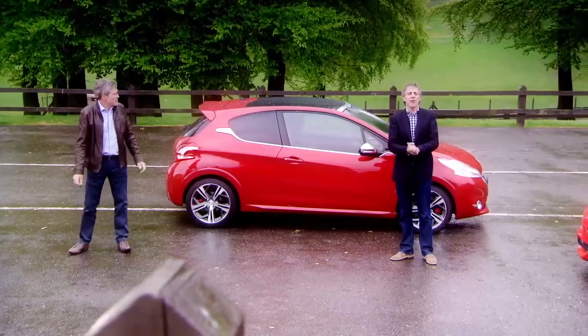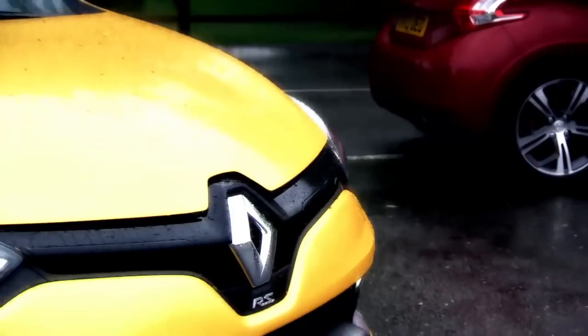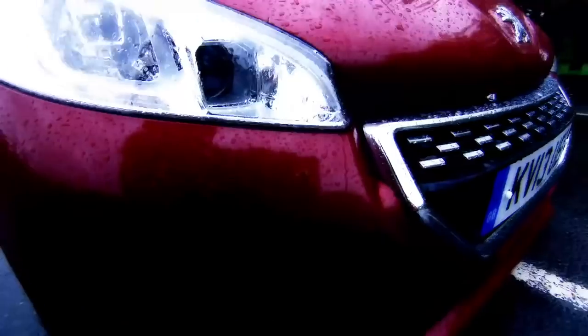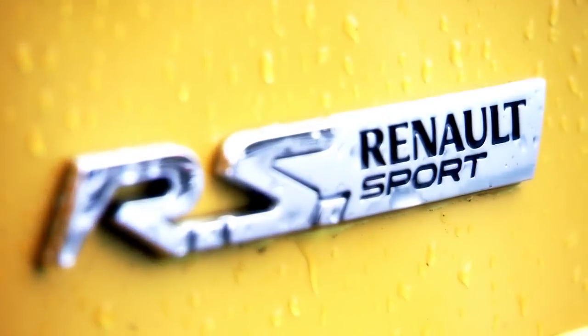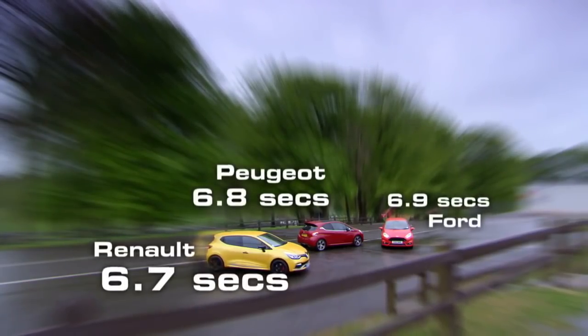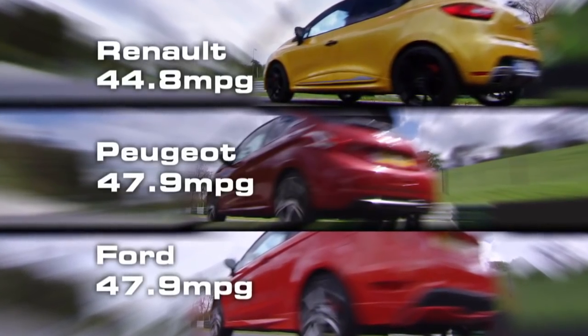But let's kick things off with these tiny little fighters. Rejoice, fellow petrol heads. We've got some brilliant news. No less than 3 brand new hot hatches have just been released, each costing less than 20 grand. And these aren't from the bargain bin. They're made by some of the biggest names in the hot hatch arena. All have turbocharged 1.6-litre engines. Hit 62 in less than 7 seconds and claim to do over 40 miles to the gallon.